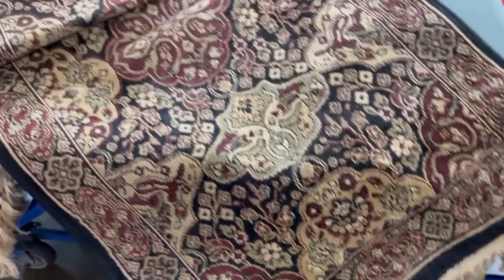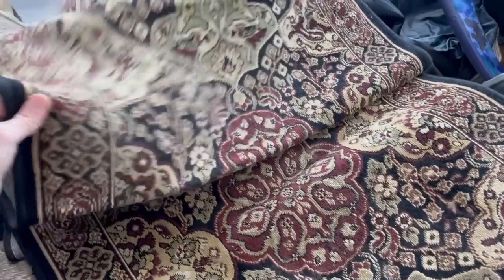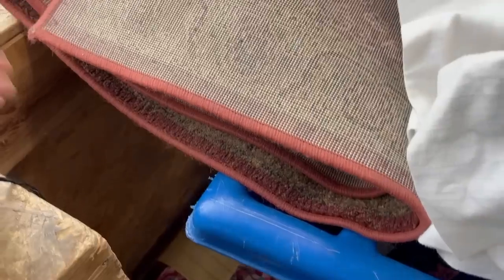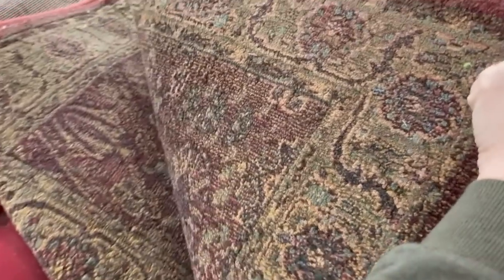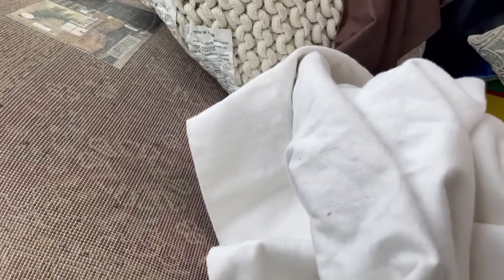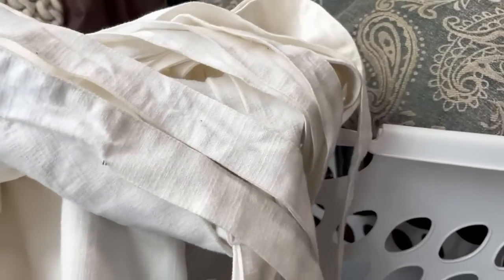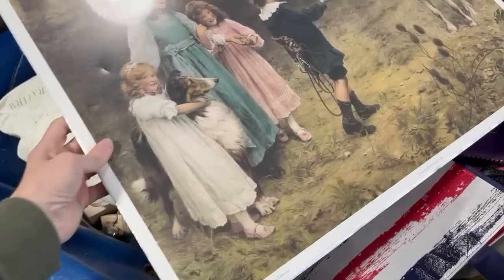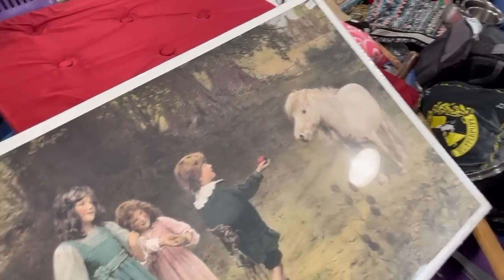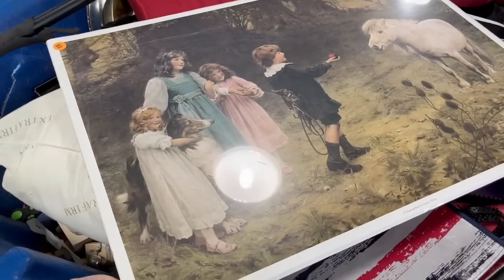They had some great rugs and runners. You guys, I really am considering doing some kind of antique spot where people can come and shop, because there are so many things that I just don't have a place for in my house that are so beautiful and I just want to save from the Goodwill outlet. I loved this little print too. I thought it was so cute, but I didn't know if I would have a frame that would fit it, so I wound up leaving it behind.